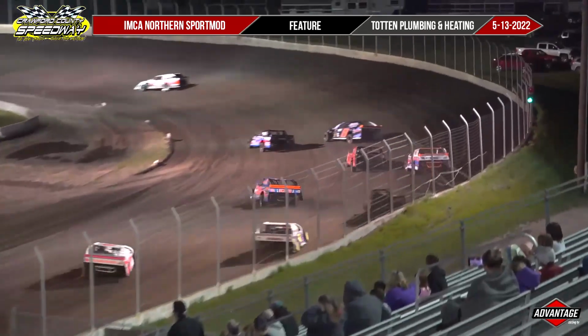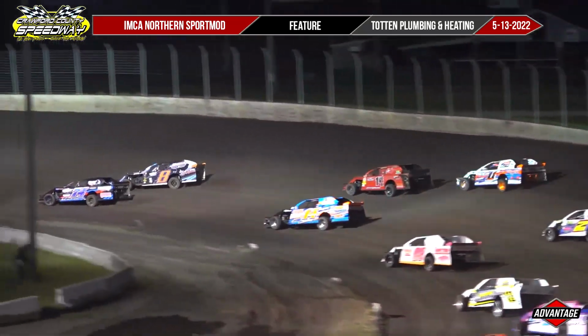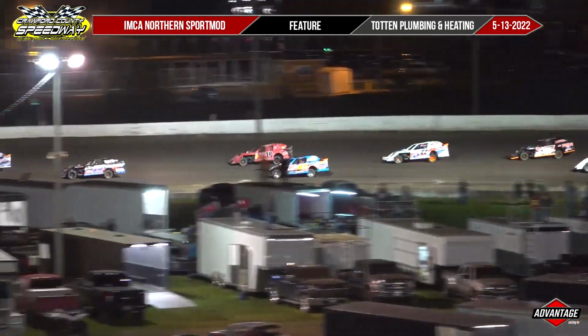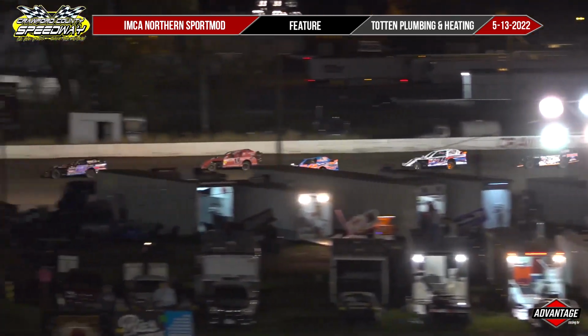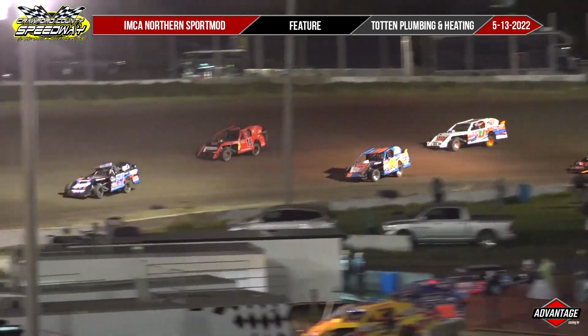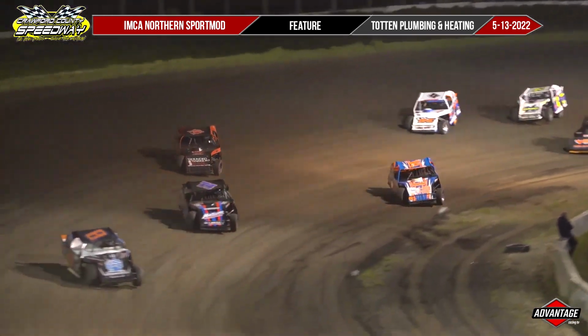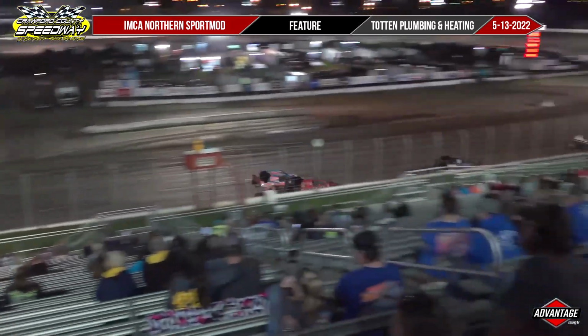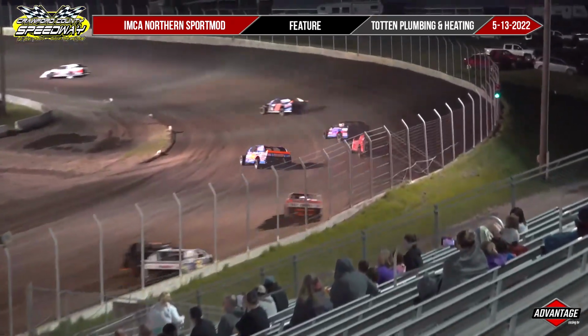Sean Kuhl in the Mudslinger Motorsports number 74 has tried several times to get a feature victory here at the Crawford County Speedway. Something always has stopped him from doing it. Could tonight be the night? Right now, Mike Hansen has gotten around him, but he's looking to get right back in those tire tracks. Here's a problem, though. Here comes Sacco. Sacco and Sullivan side by side for 3, 4, and 5.